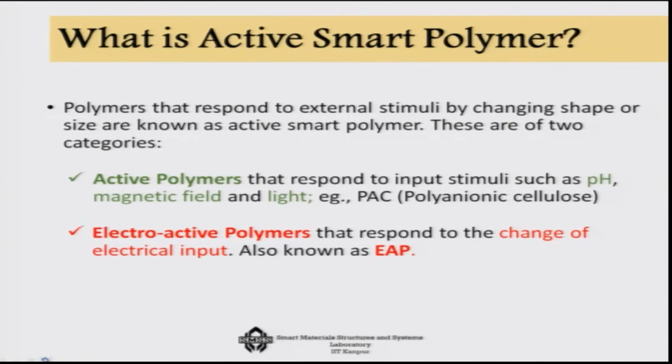The polymers that respond to external stimuli by changing shape or size are known as active smart polymers. Which means that it is mostly the reverse effect that has been kept in mind, that you are giving some external stimuli and the polymer is changing its shape or size. Of course, the other way, the direct effect, is also available in some of these polymers, and we will talk about it whenever this polymer comes into the discussion.